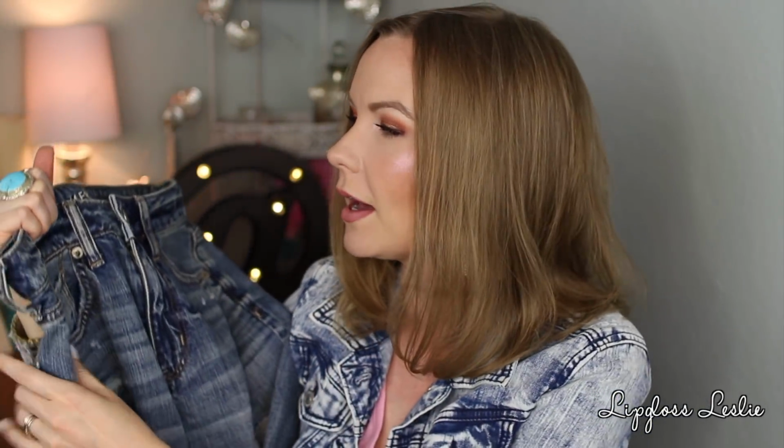So they're a boyfriend style, but then they're the high-waisted. I actually size down in these. Well, I'm anywhere from a 00 to a 2. It totally depends on the brand.